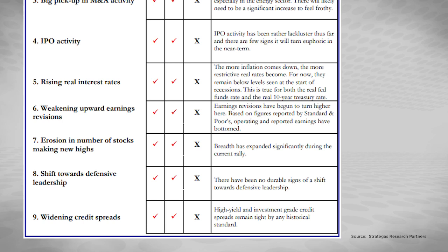The ninth and the final item we look at is widening credit spreads. And we're seeing high yield and investment grade credit spreads remaining tight. It's when they start to separate in a big way that we start to worry.